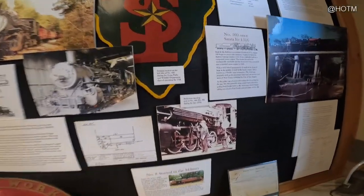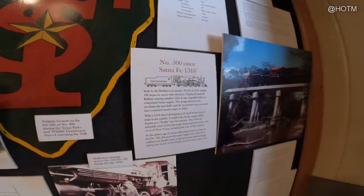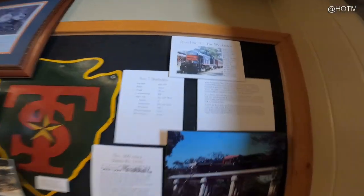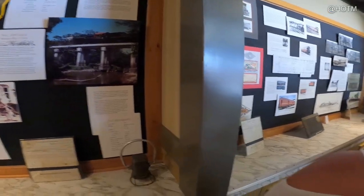Got a whole lot of history stuff in here. Yeah, there is. History cards. Pictures. They call this one the workhorse. That's the workhorse. He's got his steel toes on.